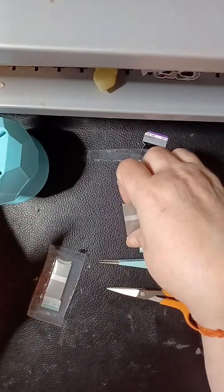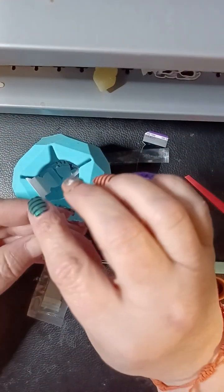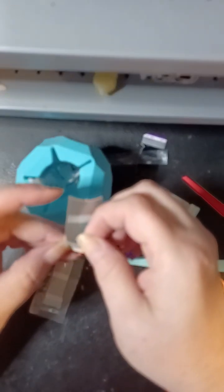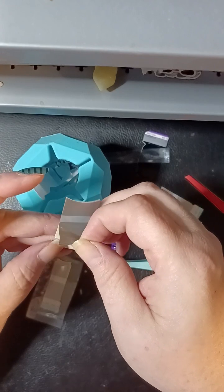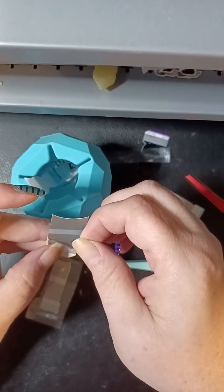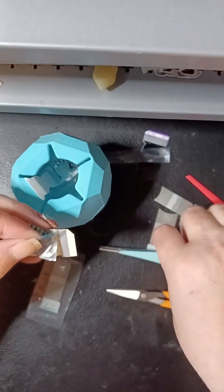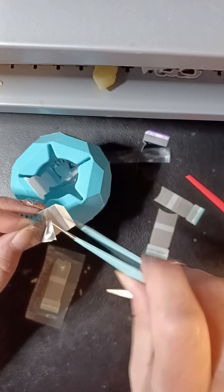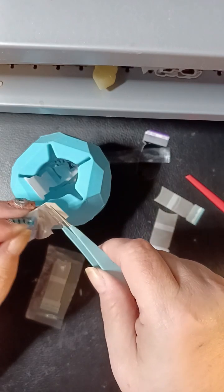Sip of coffee. And if I pull this off and everything goes to crap, I can always pull out a silver set too. I do have a Color Street silver set. I just feel like this Sally Hansen one is really a good silver, you guys.